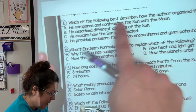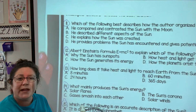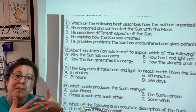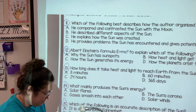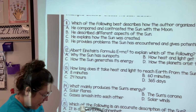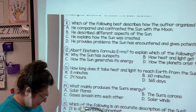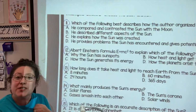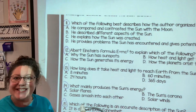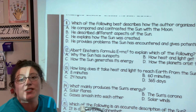Which of the following best describes how the author organized the selection? That's sort of like what we're doing in reading right now. How are the passages connected? How did the author organize it, okay? All of them are in the text, so you should be doing just fine on them. Reread, answer your questions, and then post your answers in Schoology. You can always research, or you can go back on Epic Books. There's a whole bunch of different books on the sun.